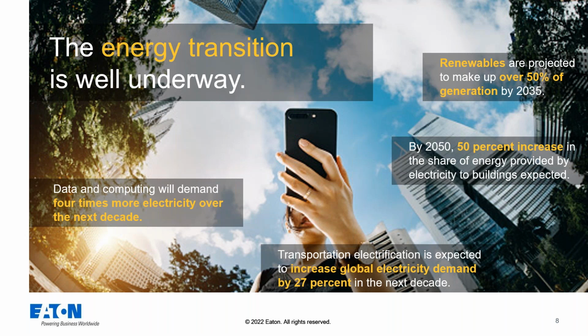Electricity demand is trending up after more recent flat periods in developed economies. And a centralized electricity supply is no longer the only reality. Increased electricity demand is being driven by how buildings, transportation, and data are powered. By 2050, analysts expect a 50% increase in the share of energy provided by electricity to buildings. Transportation electrification is expected to increase global electricity demand by at least 27% in the next 3 decades.